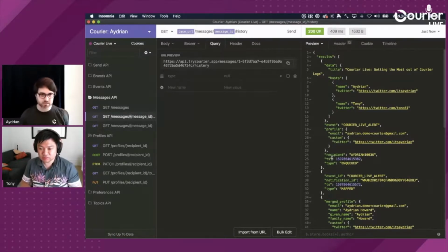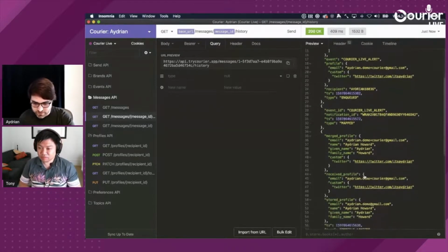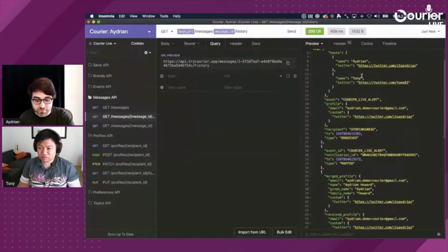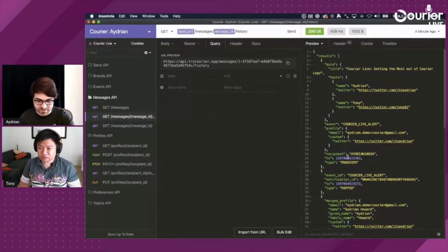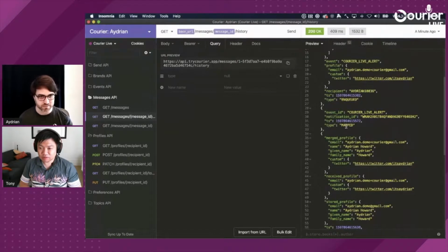So this is kind of equivalent to that first tab in the event history, right? Where we're looking at what we sent over. Okay, and then we go on down, and because here we've got the different types. So this is of the type enqueued. And then we have a mapped type. And so that's that second tab. And so it's got the information about the actual notification ID that was sent, and the event ID it was mapped to.